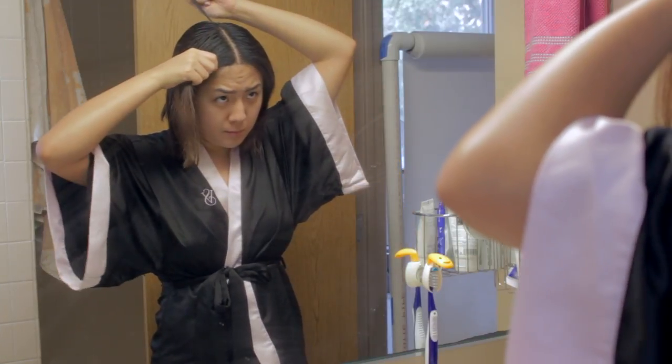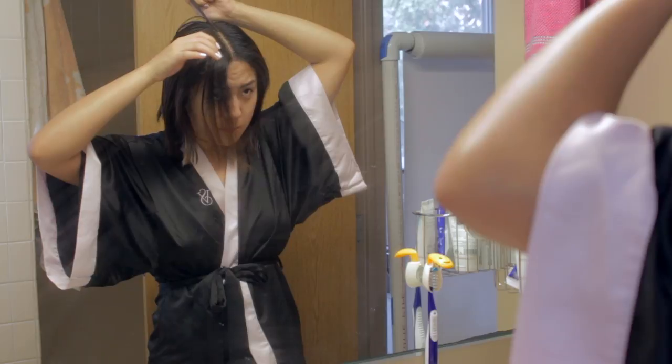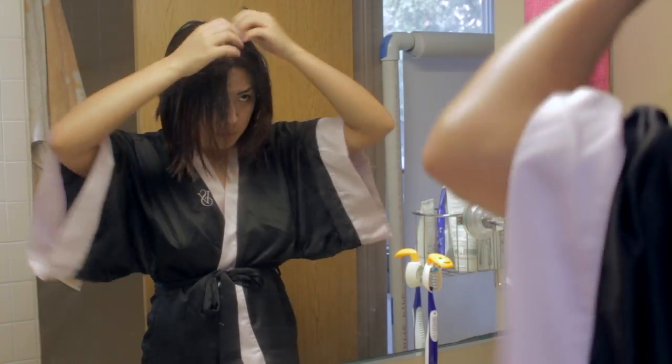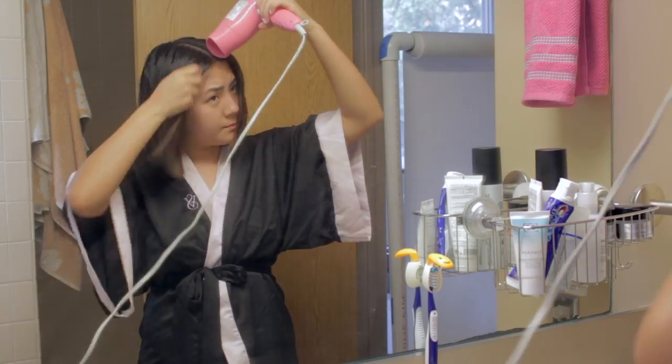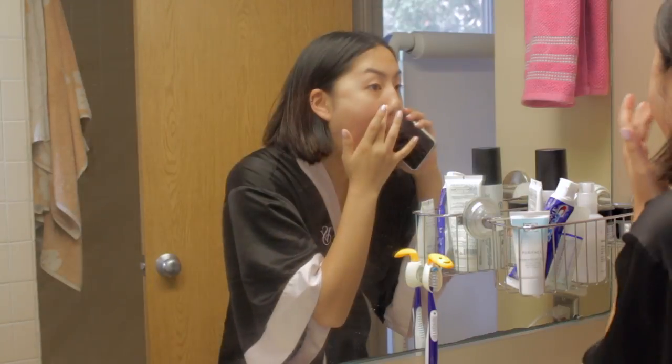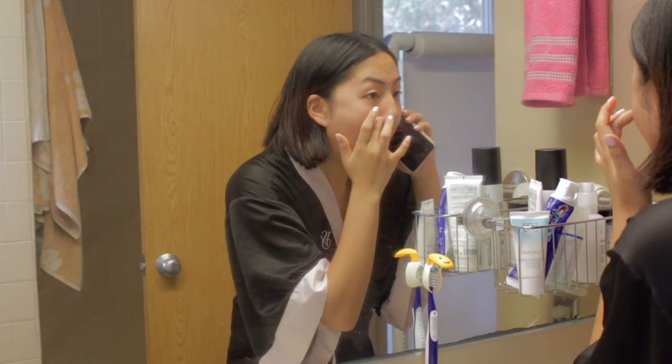And if you're looking to part your hair differently or part it in the middle and you feel like it looks weird, I would highly recommend taking it from your crown and then pulling it forward with a rat tail comb. It just helps it with looking much more natural. And then I just blow dry my hair.